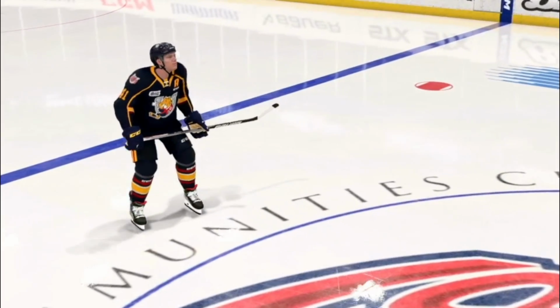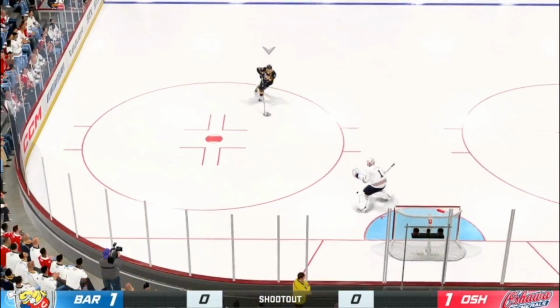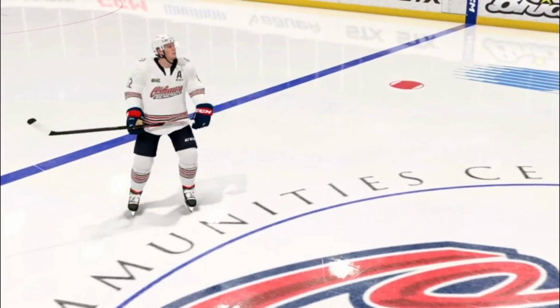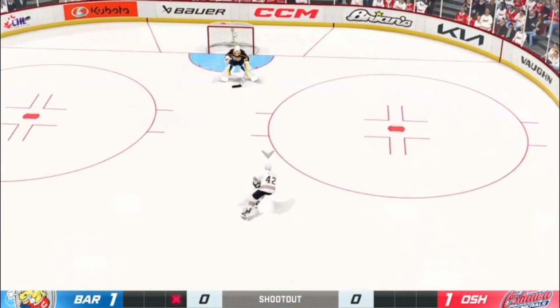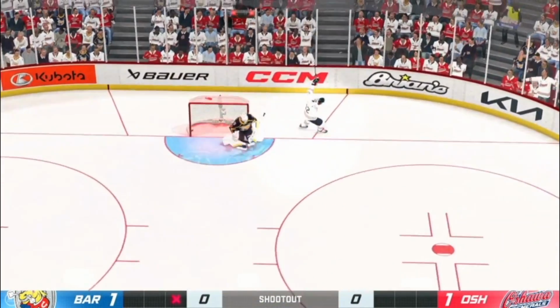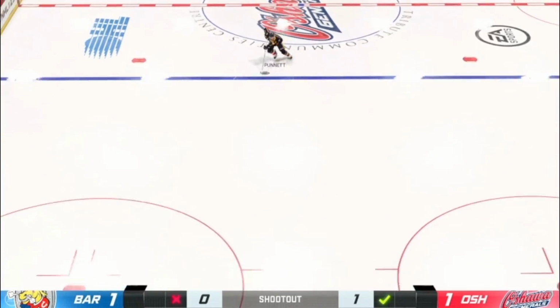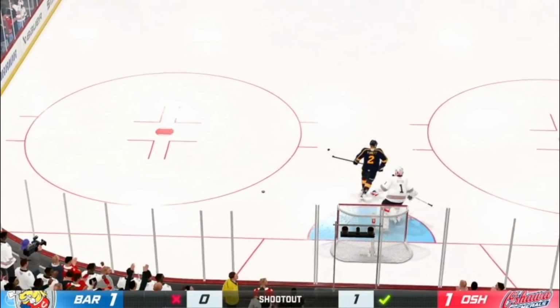Evan Veerling will shoot first for the Colts. He'll walk in. Veerling down the right side. And a backhand stop by Oster. First shooter for Oshawa is Butler. See what he can do here. Here comes Butler. And he scores! Punnett now to shoot for the Colts. See if he can tie it up here. His shot stopped by Oster.